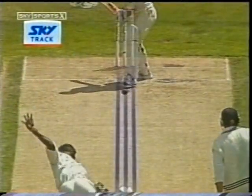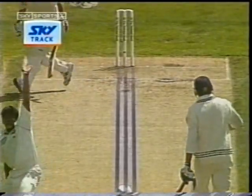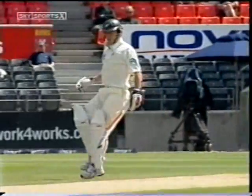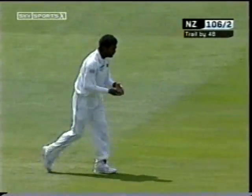Yes, good pace. The length was fantastic, but just too far down leg side. Missing leg stump by a good few inches there. Craig Cumming. Again, they just struggle to pick Malinga up when it's very full or even when it's very short.